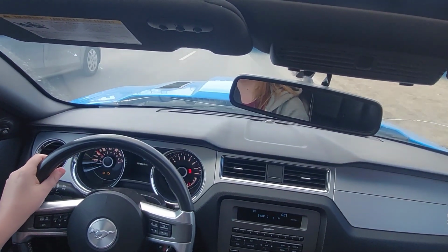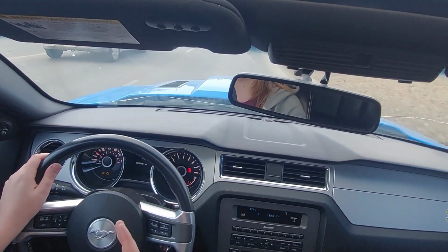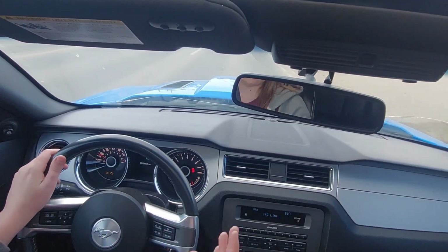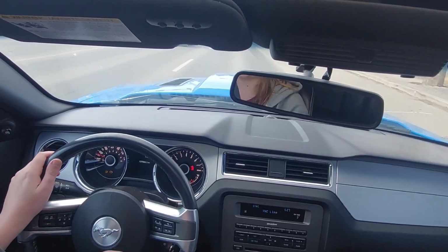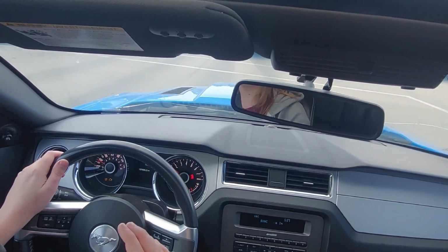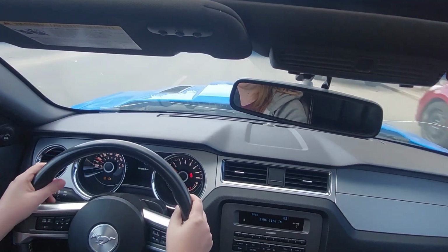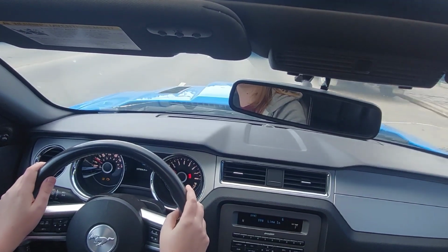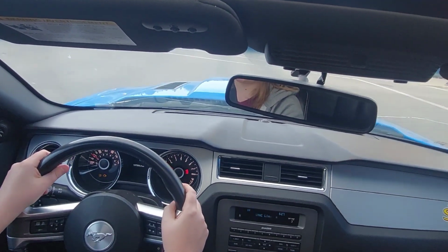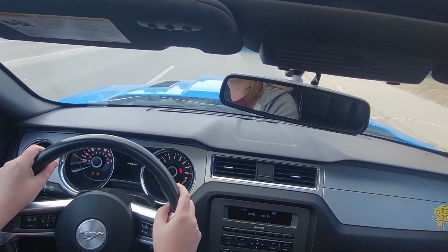The one thing is, the S197, being a 2014, is the last year of this body style before they went to the S550, which has an independent rear suspension. This is a live rear axle, like every Mustang prior to this, excluding the SVT Cobra Rs and a couple others that had independent rear suspensions. So it's still very much a raw car that way. They do have a little bit of nanny aids here and there, but some of them might be disabled on this, and that's kind of what I've been told.